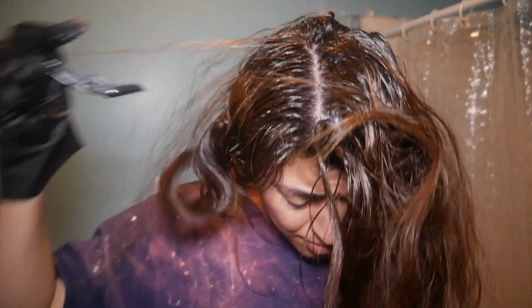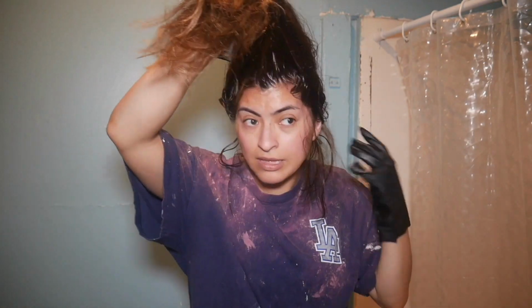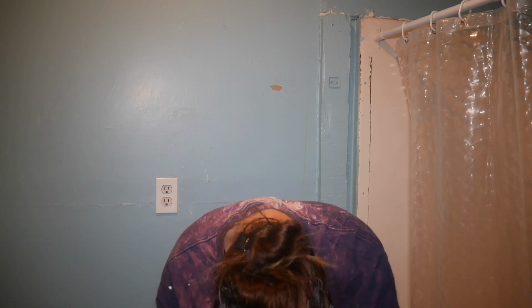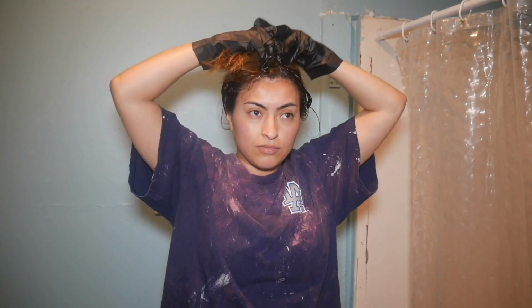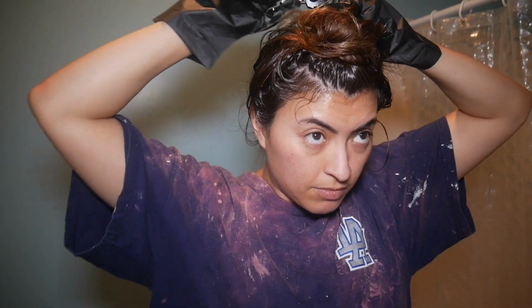So I have the front done. I'm just going to go back in right here like this. And I'm gonna, if I can, clip it to the top of my head. And then let's work on the back.